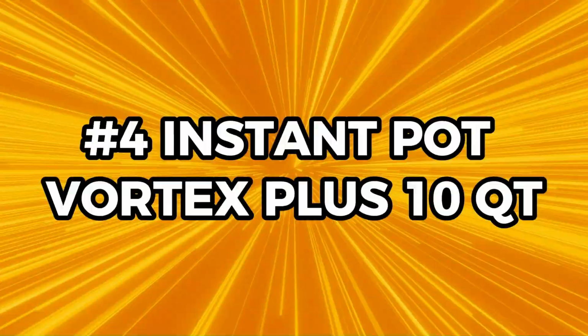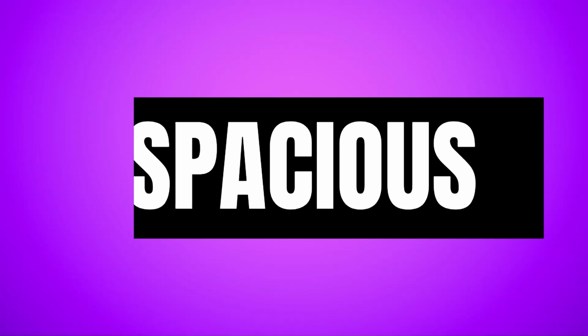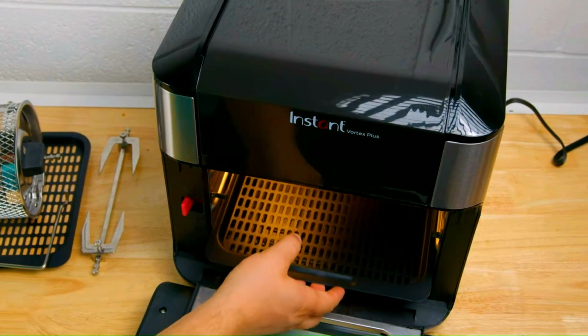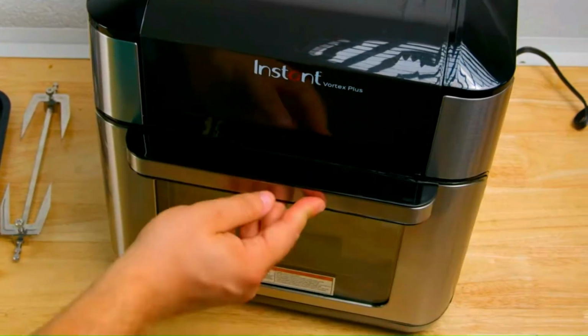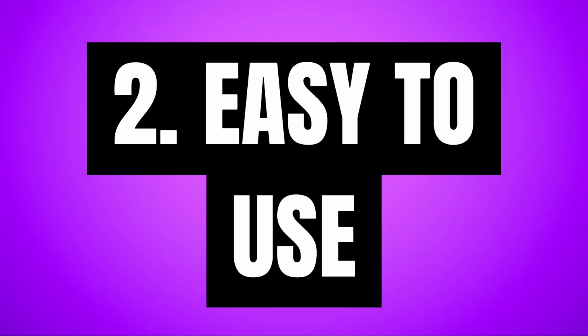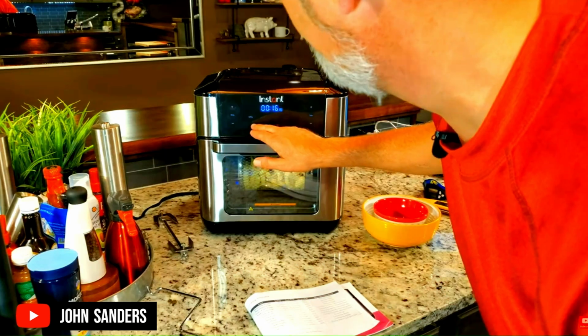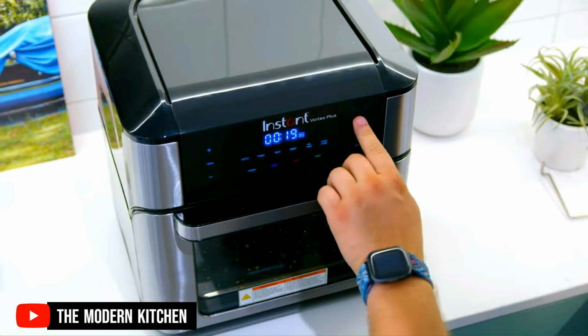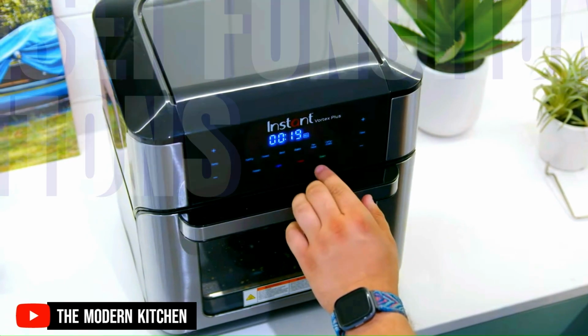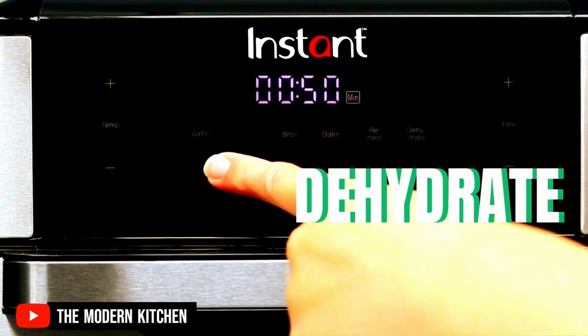Number 4. Instant Pot Vortex Plus 10 QT. Pros. Spacious. Thanks to its 10 quart capacity, this spacious air fryer allows users to cook for up to 3 people at once. Easy to use. Customers praise Instant Pot's user-friendly controls and straightforward interface, particularly mentioning its digital display and preset function buttons for air frying, roasting, broiling, baking, reheating, and dehydrating.